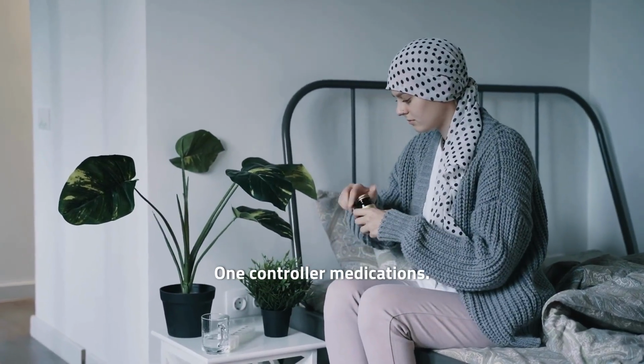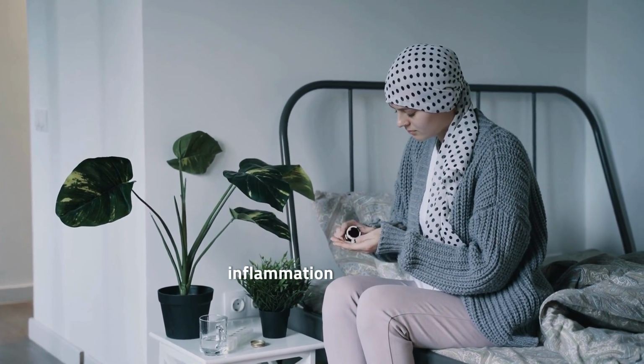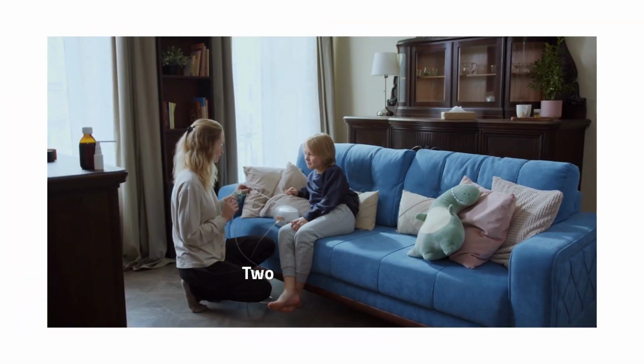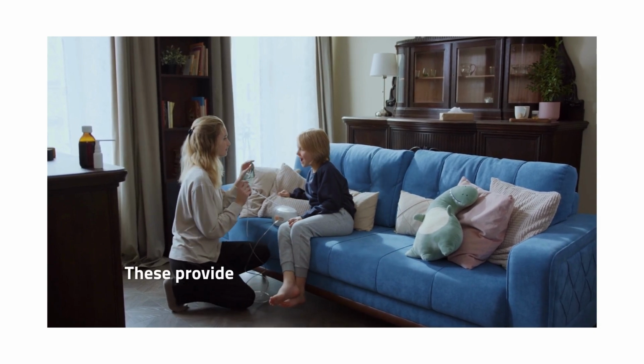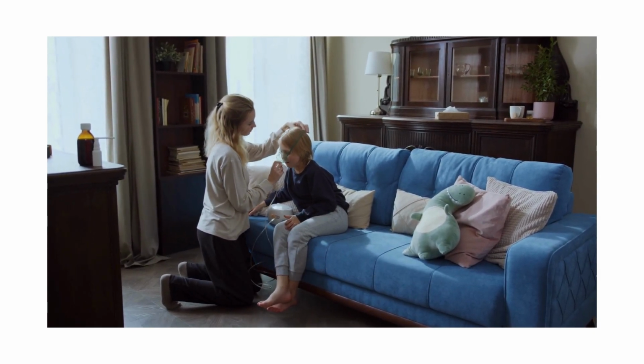1. Controller medications. These are daily medicines that help reduce airway inflammation over time. 2. Rescue inhalers. These provide quick relief during an asthma attack by relaxing the airway muscles.